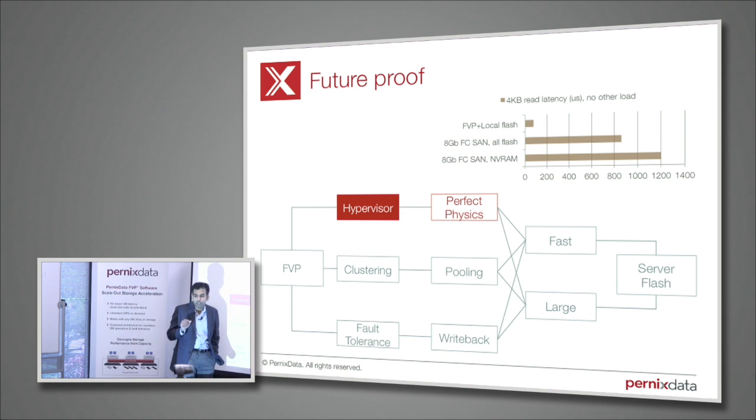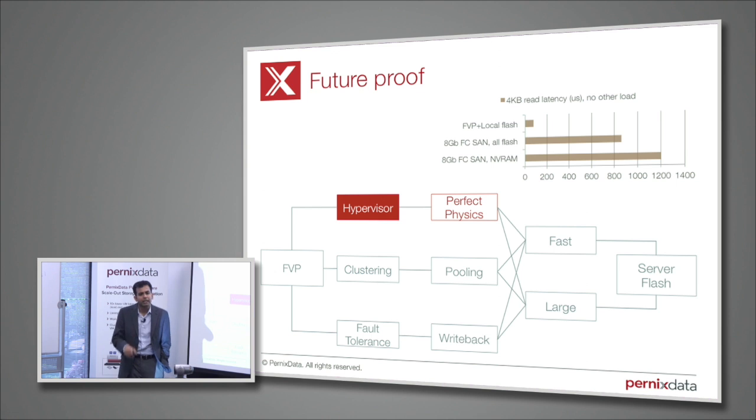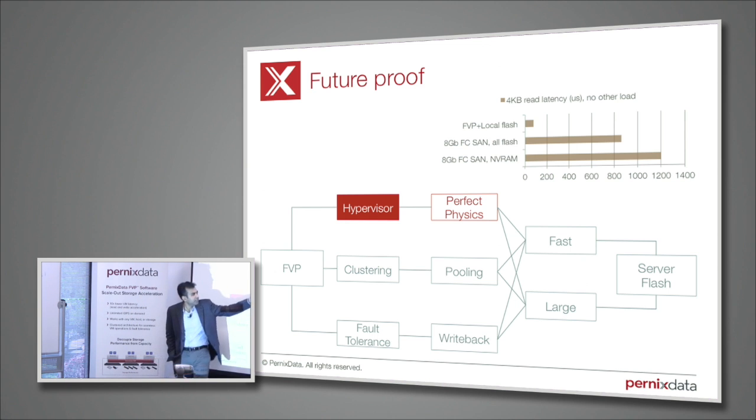The same 4 kilobyte IO, if it goes out to an all flash array, costs 800 microseconds, slightly more than that. And if it goes out to one of the older generation storage systems, 8 gig Fibre Channel with a lot of NVRAM, that costs a little more than that. And I'm not trying to make any point here, it's basically that the system is old. They are not using the same generation Xeon processors that these systems are using, and that's about it.